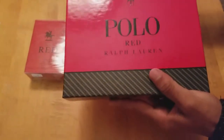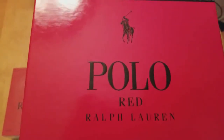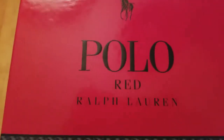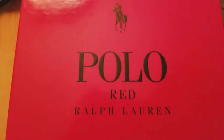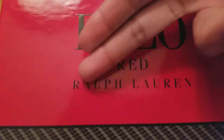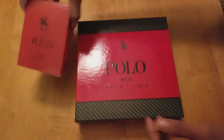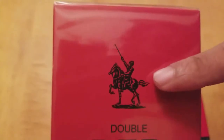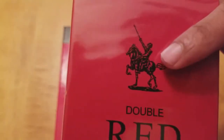Well, on an actual polo cologne, you have something very important. First is what's written over here. Every polo perfume has polo written on it, or a polo cologne, if you will. Polo written on it, and as you can see, Polo Red, and then very clearly Ralph Lauren. Now, the other thing is the cartoon that you see over here. The cartoon over here does not look like a polo. If you've ever seen a polo t-shirt before, which you probably have, or if you use polo cologne, you will know that this is not the polo cartoon.